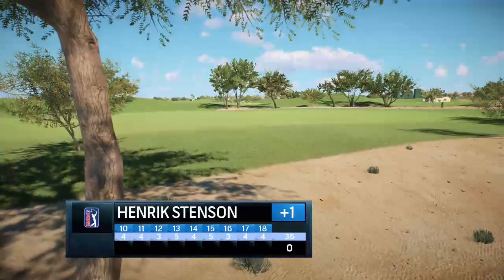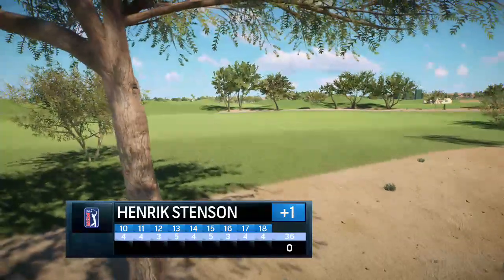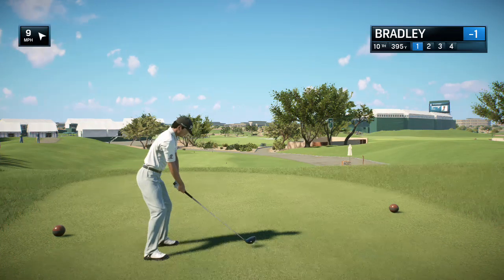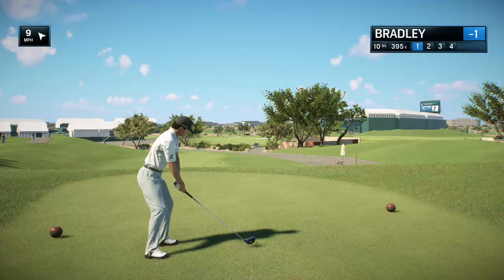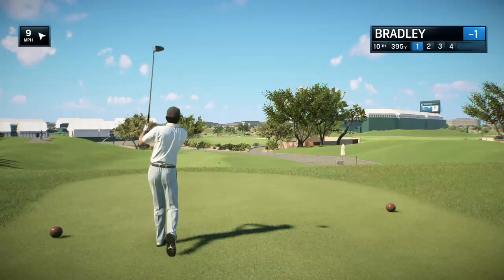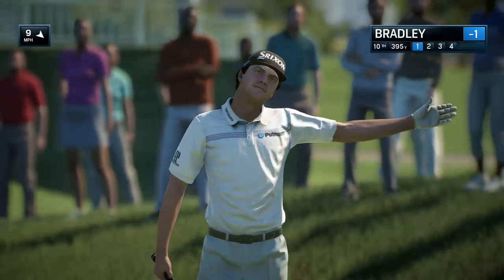Hello again and welcome. Rich Slaughter alongside Frank Nobilo for EA Sports at one of the great venues in all of golf, TPC Scottsdale. Upwards of 500,000 fans expected throughout the week here. A lot of buzz being generated, and now plenty of fireworks as well on this back 9.